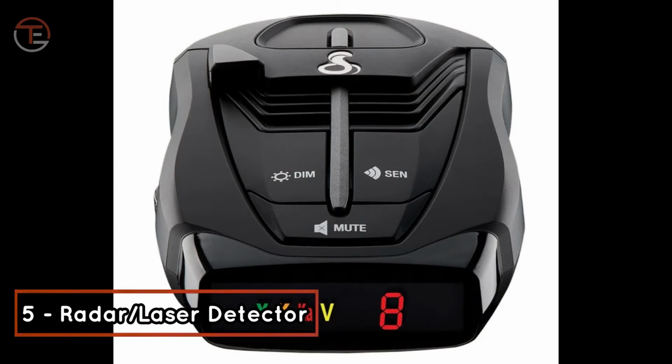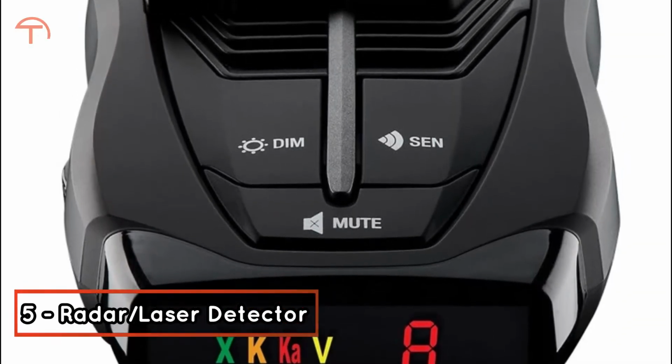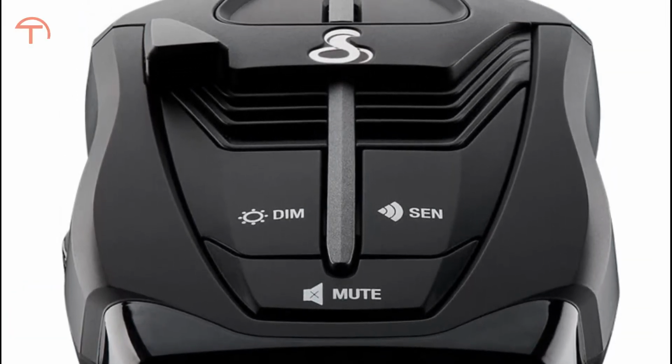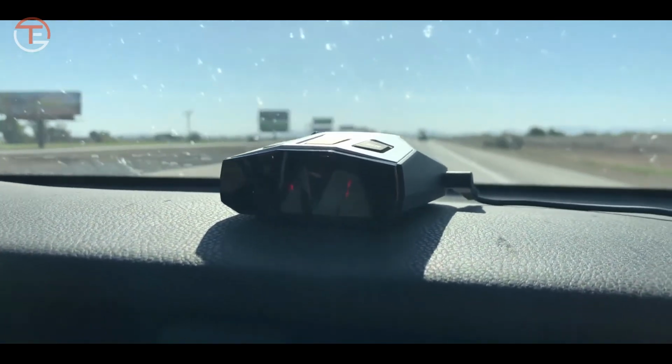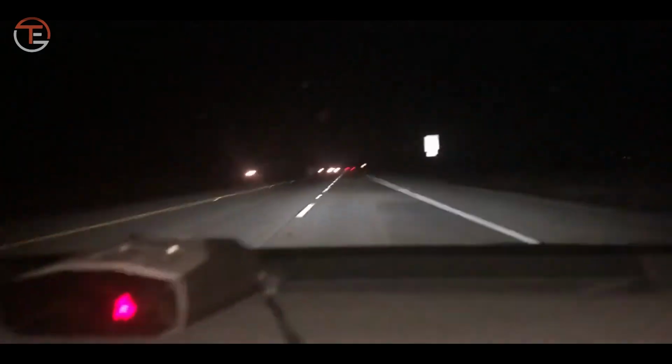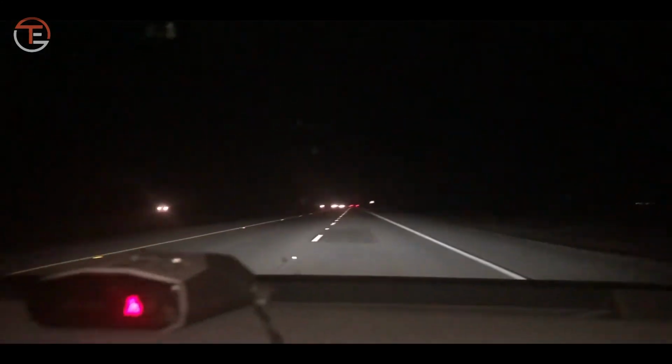Number 5. Radar Laser Detector. What if you were able to detect the detector before it detected you? The electronic device helps you detect speed monitoring devices like a radar gun. Drivers use this device to reduce their speed in time, enough to not get ticketed by law enforcement for speeding.